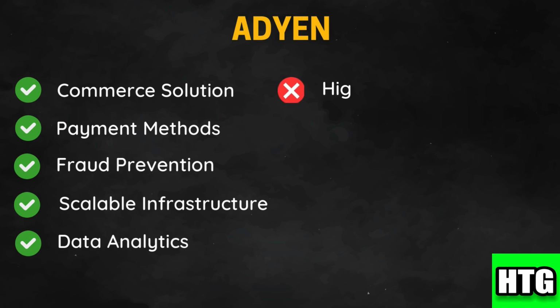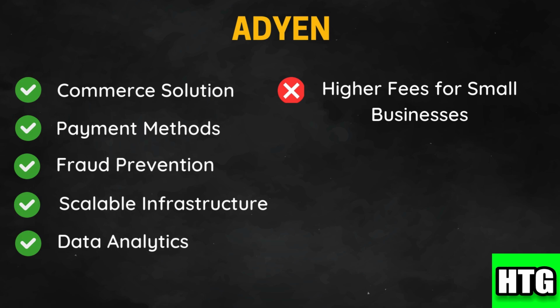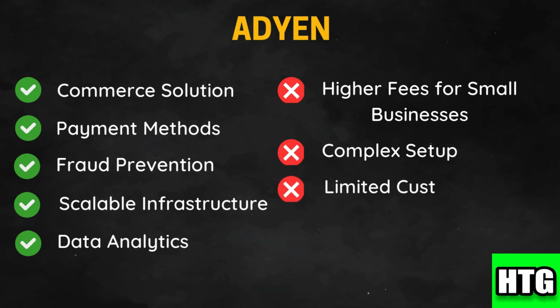The pricing model may not be as cost effective for small businesses compared to competitors. The initial setup can be complicated and may require technical expertise. Customization features are not as extensive as some competitors, which may limit branding opportunities.